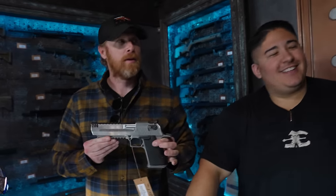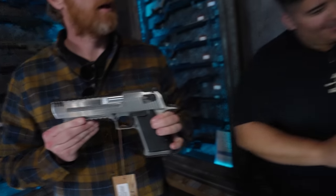So this is the best EDC gun for a pimp. I'll show you the answer. And I see what you picked, and that's pretty badass. It's a very fitting one. Remember, it's supposed to be EDC. It's a pretty badass gun.